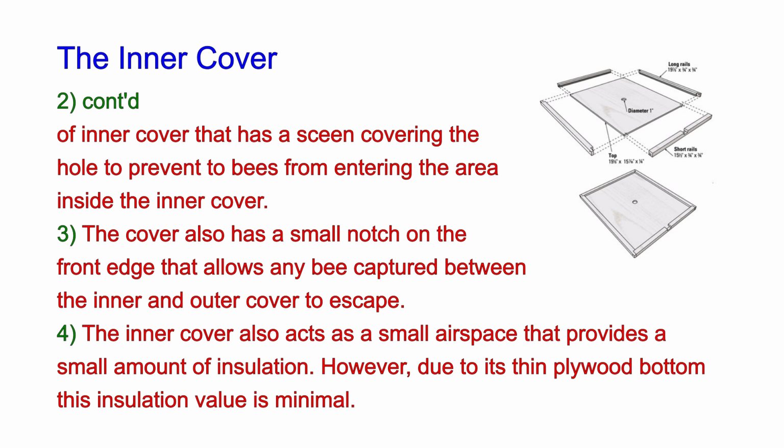Like I said, the inner cover also acts as a small airspace that provides a small amount of insulation just by use of an air gap due to its thin plywood bottom, but this insulation value is minimum. Like I said, the primary use is to keep your bees from propolizing your telescoping outer cover onto your hive.